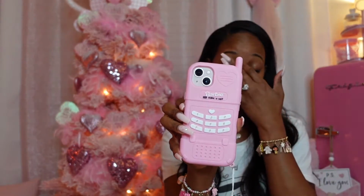And so this is another one of my phone cases that I'm obsessed with. Oh my gosh, you guys, I love it so much. It's so cute. I had this one for my iPhone 10, and I had to get it again for my pink iPhone because I just loved it so much. So that is that one. And I like this one because it's so easy to take off. It's a silicone case, and I just love it.